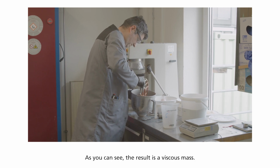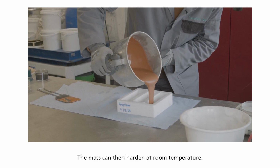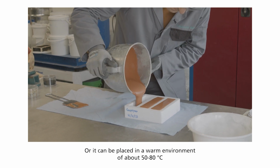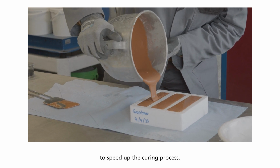As you can see, the result is a viscous mass. This is then poured into a mold. The mass can then be hardened at room temperature, or it can be placed in a warm environment of about 50 to 80 degrees Celsius to speed up the curing process.